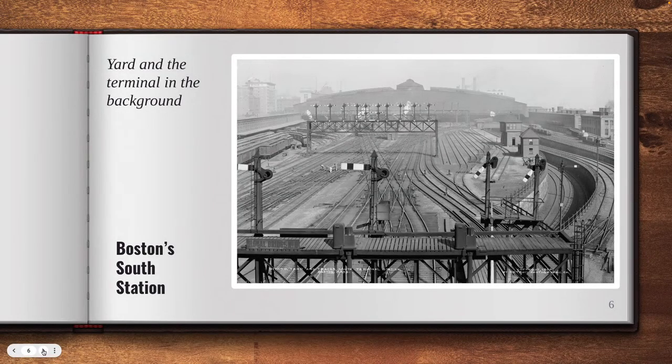Here's a really cool photo that I was able to find. This is basically the yard, and you can see the terminal in the background. It looks a little different today. They took out a portion of that covering, and they're using the airspace above the tracks to build a high-rise building above the tracks, which is really interesting. And this is South Station way back when. I didn't mark the year of this photograph, but it was probably early 1900s, a beautiful black and white photo.